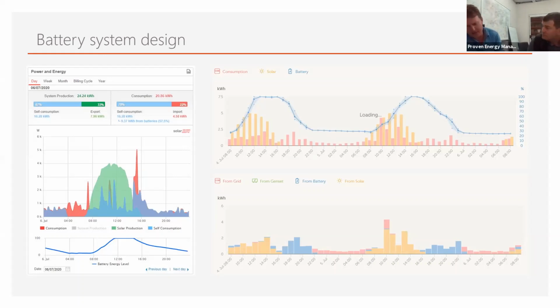Yeah, and the technology is here now, and it's fantastic, and it's all automated. We are able to get live streaming data minute by minute to be able to manage it. So that's how we are able to design these systems.